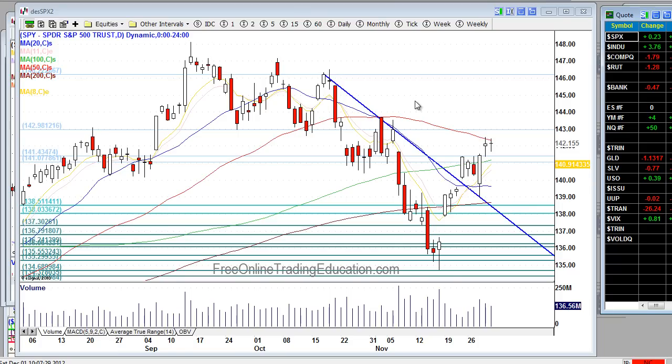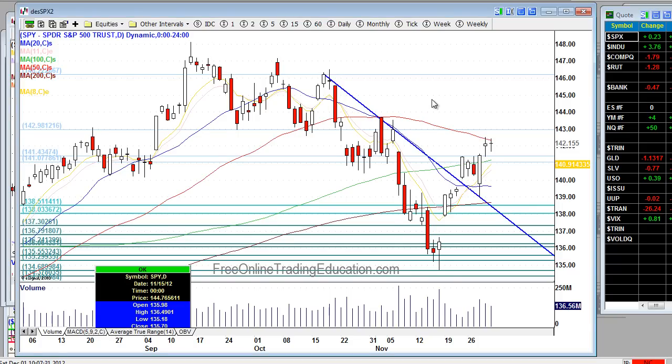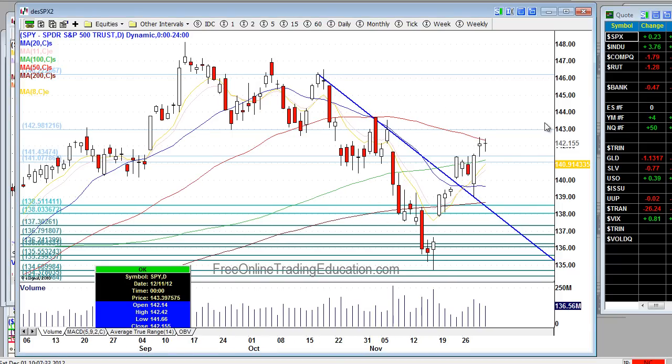Now going back here to the charts, this is the S&P daily. I'm on my laptop here, so the lines aren't going to look the same as my trading desk, but they're simplified a bit here. We had this big drop, but we had this V-bottom formation. We go back north, and a nice little bounce to the upside.